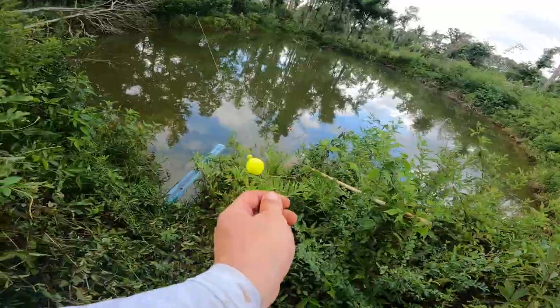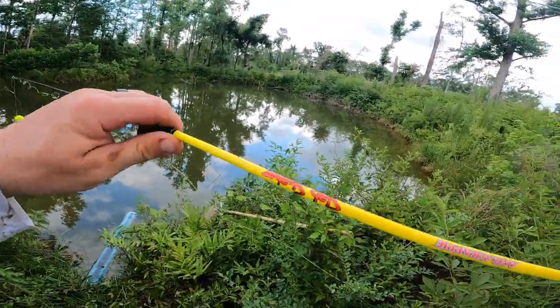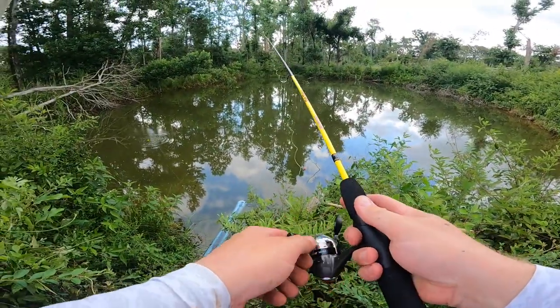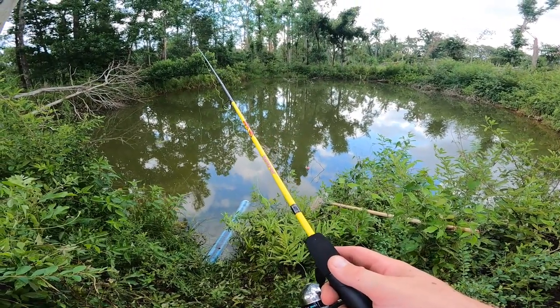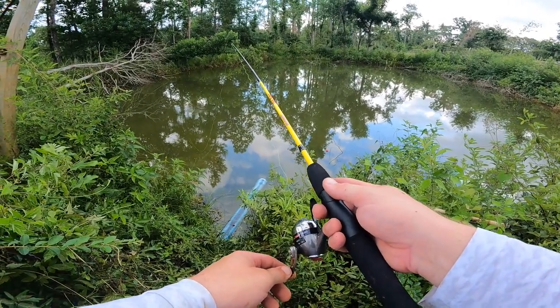Oh God. There it is. Oh God. You see that? There we go. Yeah, there's a baby bass right there. He's swimming over to my worm. I want to save him, but the last thing we need is more tiny ones. Yep, that's probably him. Damn it.